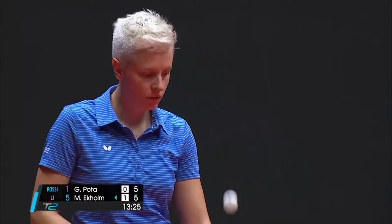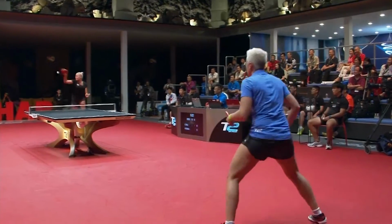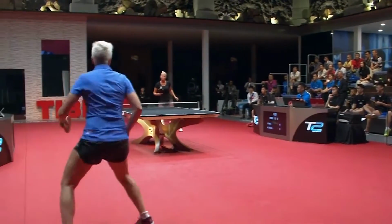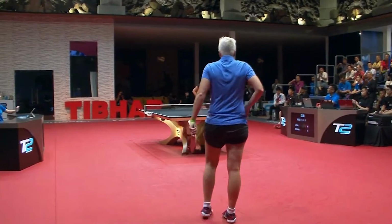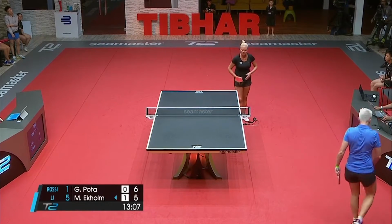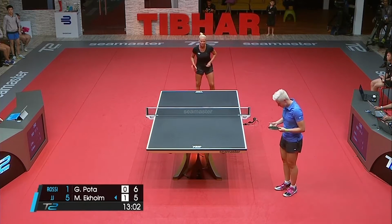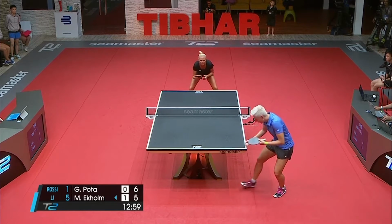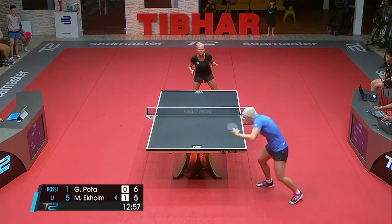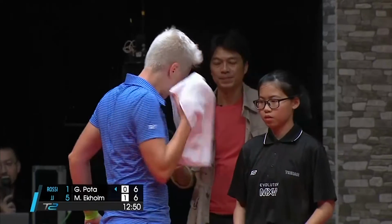And it's a 24-minute match. That took a while. Ekholm is so comfortable away from the table, showing that Swedish style of flair and control. Pota was patient as well, it has to be said. And not quite the same power in the smashes as perhaps in the men's game, so patience is what is required once you get into that kind of holding pattern, as they say in air traffic control. Oh, well, good idea from Pota, would have been a heck of a winner. That's good power from Ekholm.